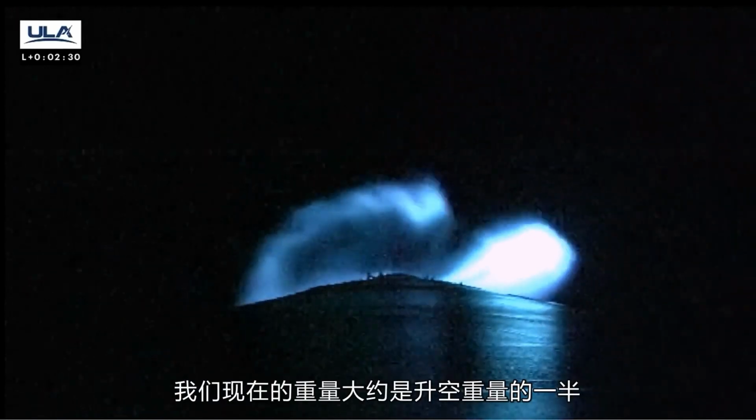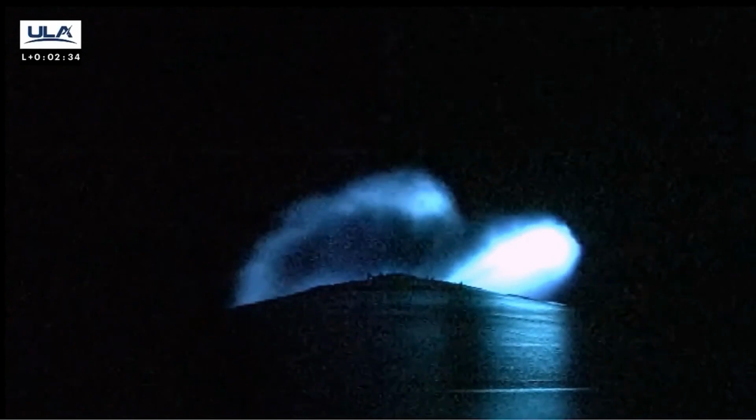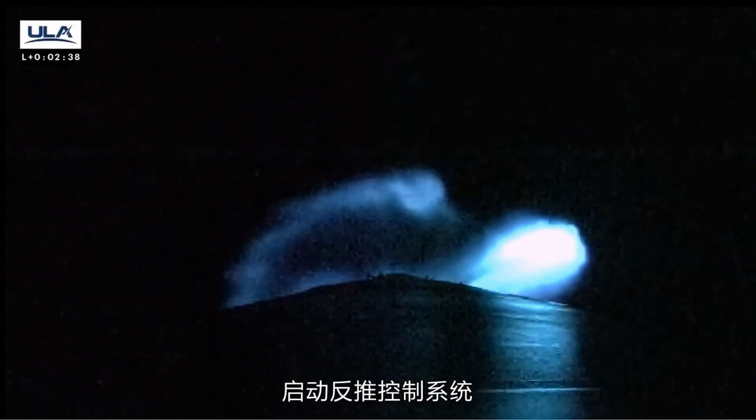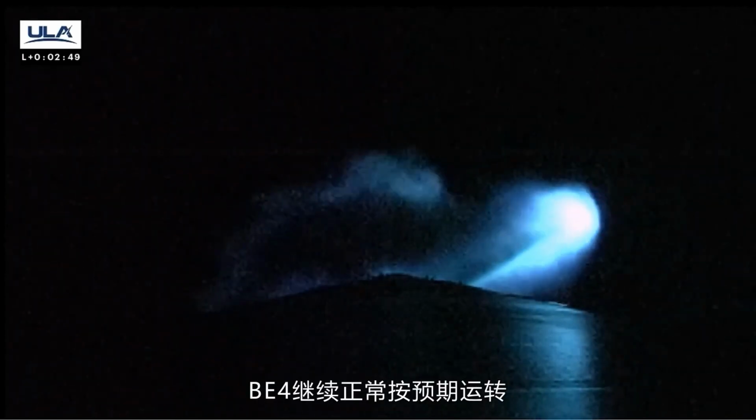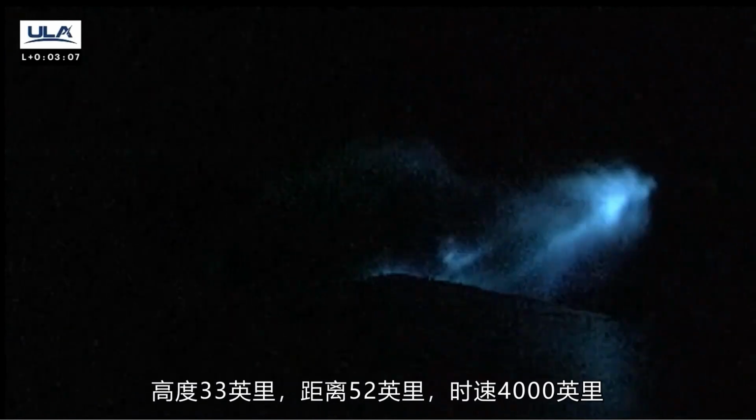And we now weigh approximately half of our liftoff weight. Everything looking good. And we fired the power valve, activating the reaction control system. On the upper stage, pressures are rising. As expected, BE4 continues to operate normally. Vehicles continue to fly down the center of the range track, everything looking good. 33 miles in altitude, 52 miles downrange, traveling at 4,000 miles per hour. Continue to see excellent performance out of the BE4s. Chamber pressure nice and smooth.